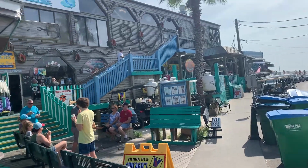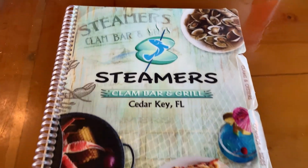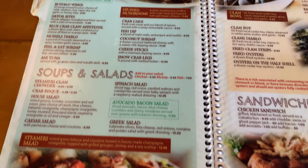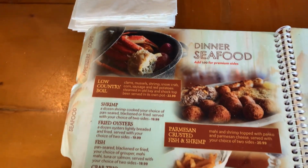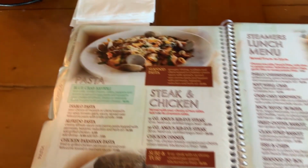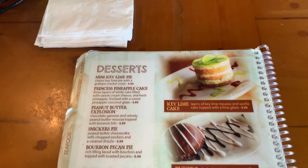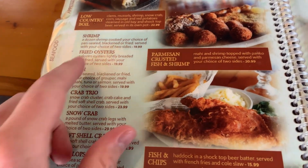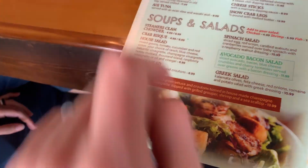So now we're heading to Steamers. So here's Steamers. We'll head in and see what they got and how long the wait is. Let's try this again. Here's Steamer's menu. They do have clam chowder, we asked. It's a large menu, wow. So we're gonna share the shrimp and get seasonal vegetables and mashed potatoes. And of course the clam chowder.